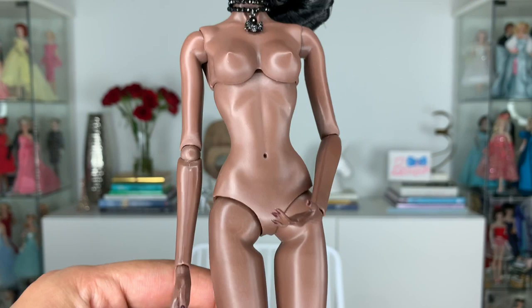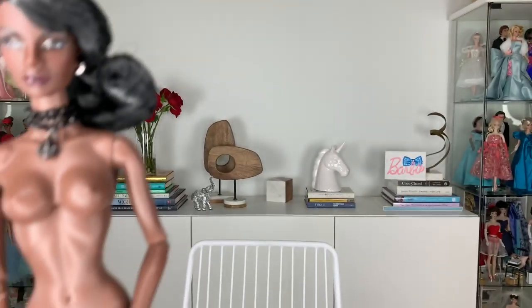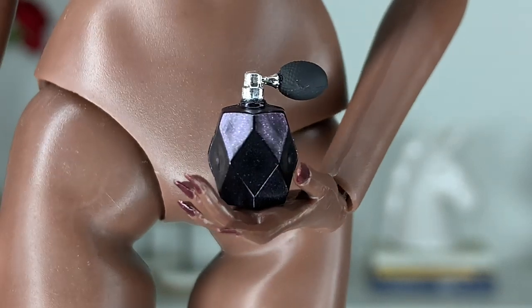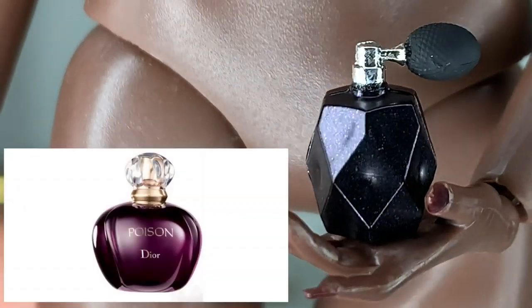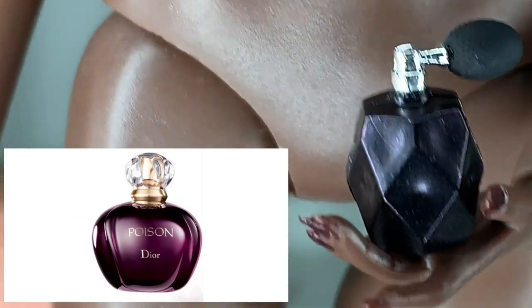Gorgeous, right? Of course, she dropped her perfume bottle because Ms. Know-It-All thinks she can hold everything, but she really can't. There is her little perfume bottle, just like so. It's a beautiful, deep, dark purple color bottle. Has a very interesting faceted finish to it. Reminds me a little bit of a Dior Poison bottle, even though Poison bottles are shaped quite differently to that, but something about it just reminds me of poison.